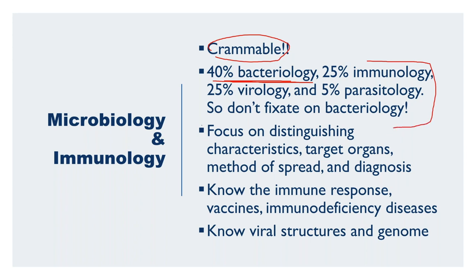All right. Again, this tends to be crammable because they're talking about recurring concepts. They're usually testing recurring concepts such as distinguishing characteristics. Where does the bug go? How does it get there? How do you diagnose it? How do you treat it? What are the vectors? What are the reservoirs? And so these are predictable questions when it comes to virology, mycology, parasitology, and so forth.